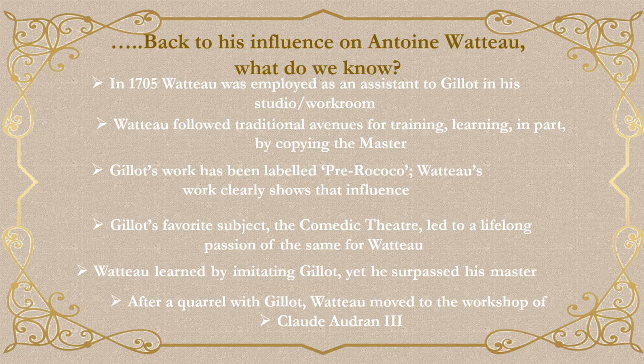Watteau learned by imitating Gillot, yet he surpassed his master. It's understood that after a quarrel with Gillot, Watteau moved to the workshop of the decorator Claude Audran III.